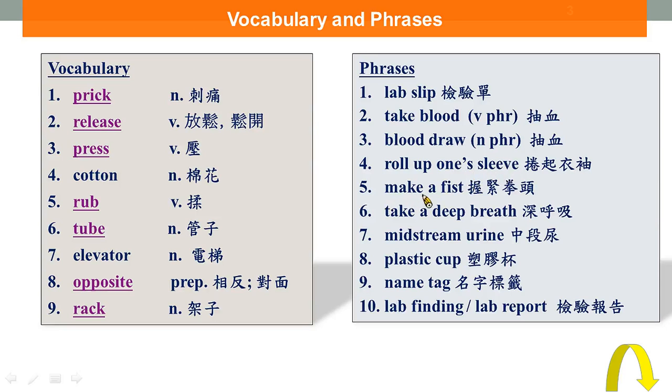Phrase 5, make a fist. And 6, take a deep breath. Number 7, midstream urine. When collecting urine for a test, you should just collect your midstream urine. Number 8, plastic cup. You can use a plastic cup to collect your urine.